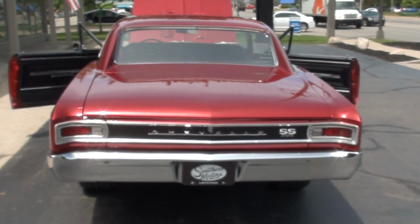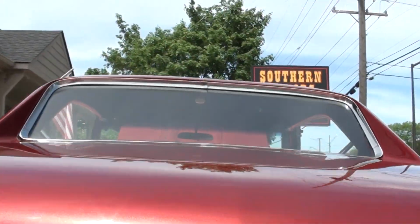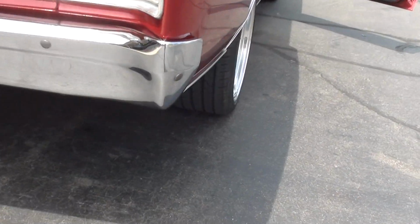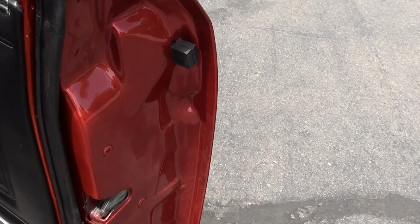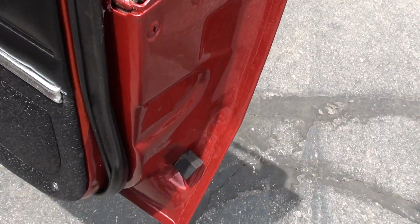Well, if I can get my camera to focus in here. Come on. There we go. Pretty nice underneath. Got it up on the hoist. Got some pictures of the bottom for you. Sorry guys, that's the doggone pollen out here, man. It's just crazy.